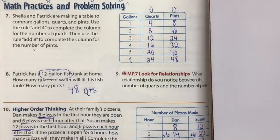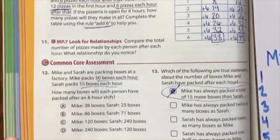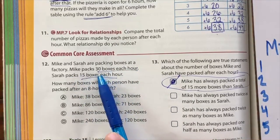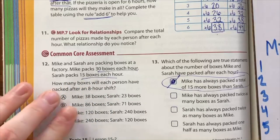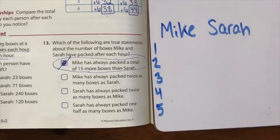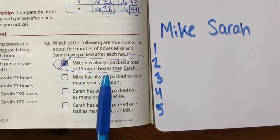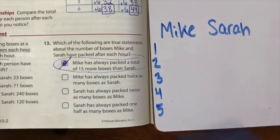All right? Another one that I did want to go over as well was this problem about Mike and Sarah packing boxes. Mike packs 30 boxes each hour. Sarah packs 15 boxes each hour. Okay? When it said which statement is true, a lot of people picked this first one, that Mike has always packed a total of 15 more boxes than Sarah. Well, let's check it out.